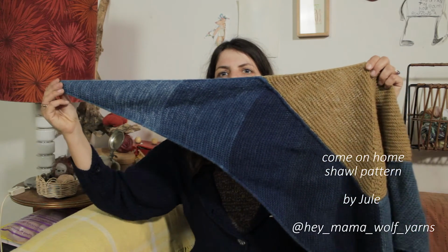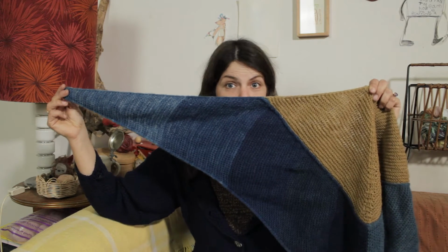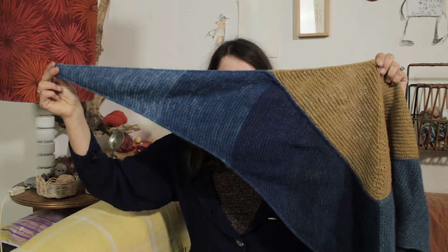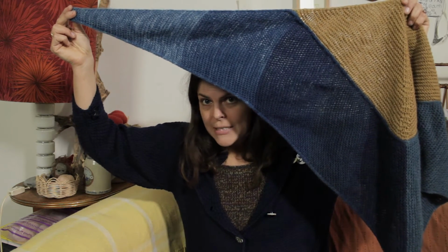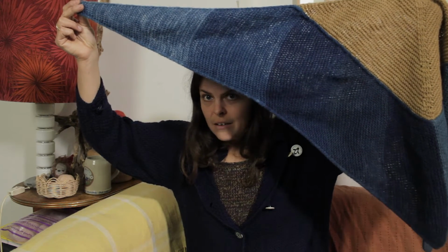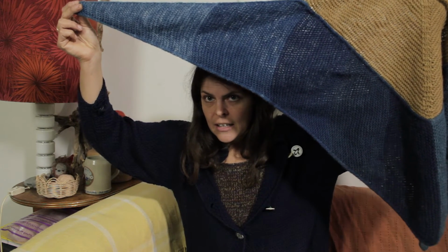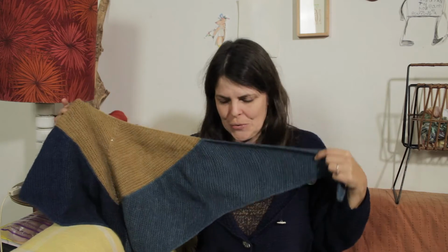And look, we basically got the yarn of hers, and she has these amazing gradient sets. I think she's actually just done a shop update. Check out this amazing yarn. I love how the gradient side of the shawl, sorry, I'm admiring it in the camera. Yeah, so I made this shawl.